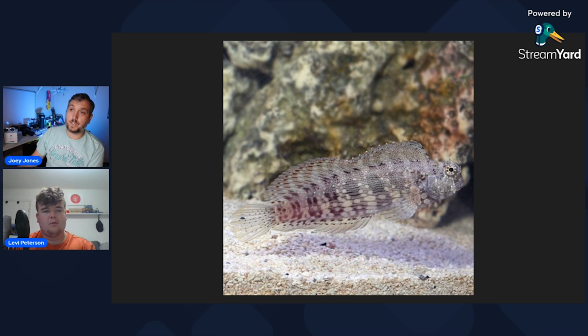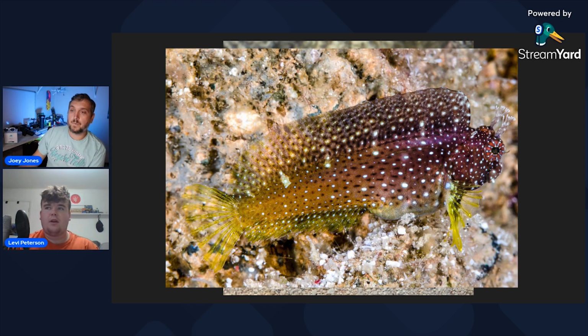We had one years ago, and my wife is always wanting to get another one, so we'll probably be adding one to our system shortly. If not, find some kind of blenny to add to the small 10-gallon tanks, like the smaller blennies you were talking about. Yeah, I've always liked the starry blennies too. They're a little more expensive, but they're a blackish color with white dots on them. Those are pretty cool. Yeah, those are really neat.